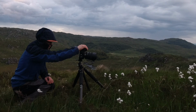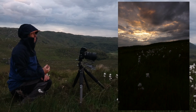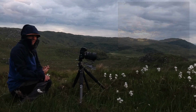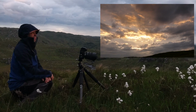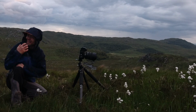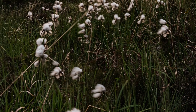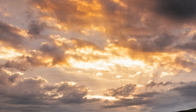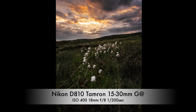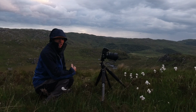And I'm going to drop that exposure and really emphasize that magic sky, and it looks magic. Just look at that sky. Is that not just something absolutely out of this world? Now if I get a sky like that tomorrow morning, I'll be a happy man. But for this evening, I think I'm going to call it there.